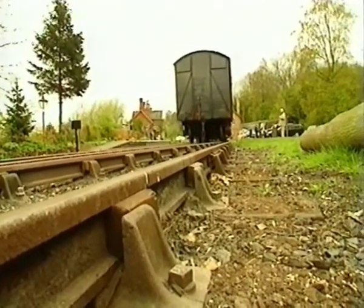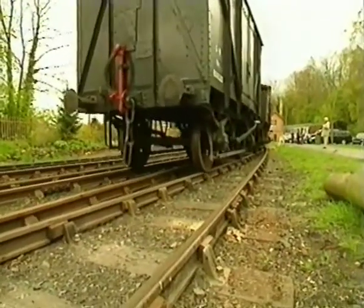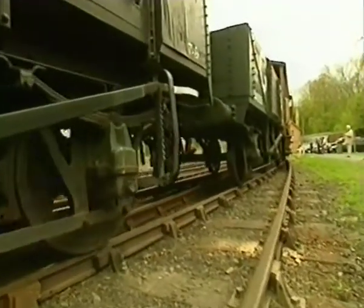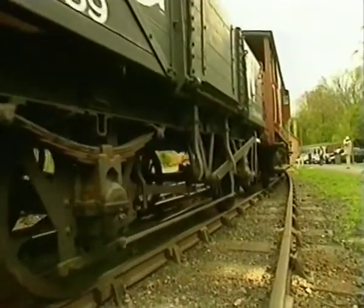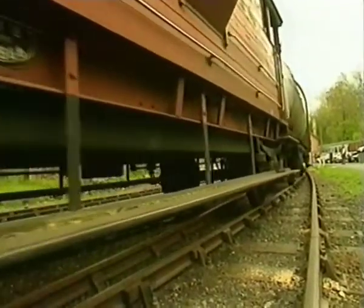Even the sound of wheel running on rail in the classic age was different. This was a time when 60-foot lengths of rail, bolted, not welded together, sat wedged in place by wooden keys and cast iron chairs, bolted to wooden sleepers. Trains don't sound like this anymore.